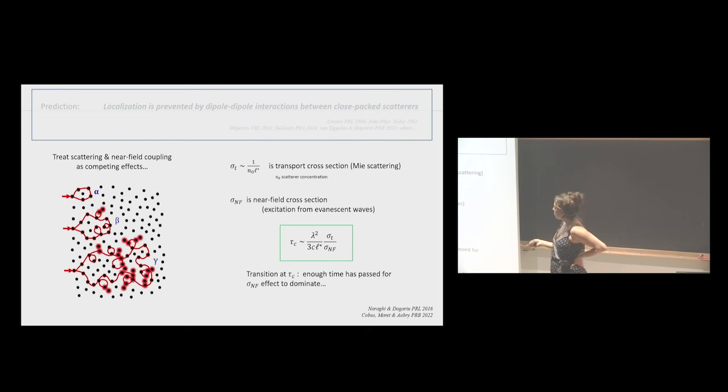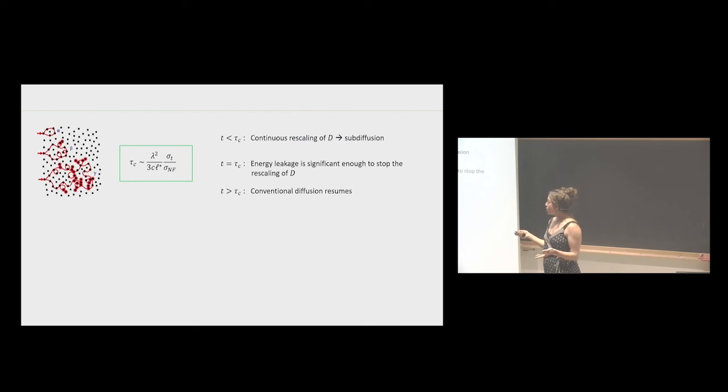they make a really simple prediction for how this might be seen in an experiment, which is nice. Essentially, they say that if you think about this as a competition between the transport cross-section for scattering and a cross-section for this near-field effect, then you can predict some transition time where enough time has passed for this near-field effect to be dominant. So what does this mean? It means that before this transition time, you have a continuous rescaling of D, with these little loops setting up for subdiffusion, but then at the transition time you have enough energy leakage to stop this rescaling, and after the transition time, they predict that you would have conventional diffusion come back again.